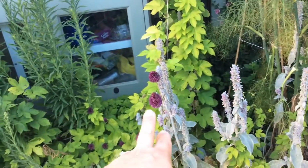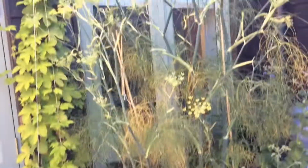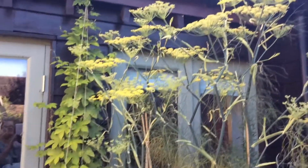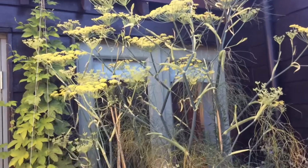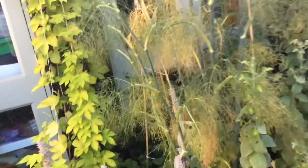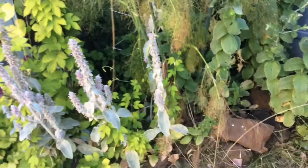First alliums coming out. The herb fennel's gone to seed, so that's gorgeous. I'm going to use that seed for tea. Next year I'm going to use the fronds and make some dried herb out of it. I put a bit of compost down here, and the lemon balm has come back with a vengeance.